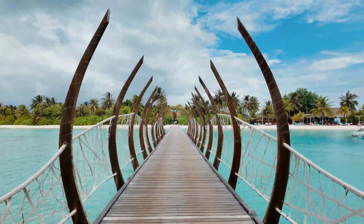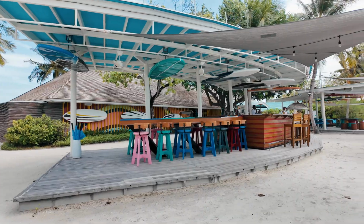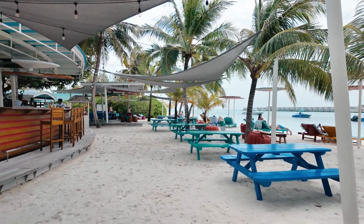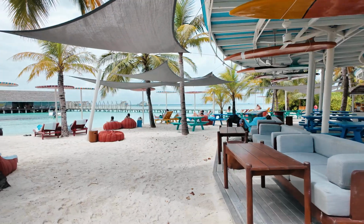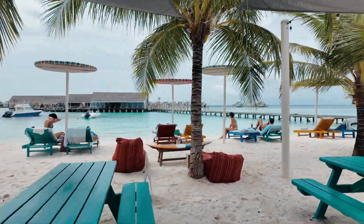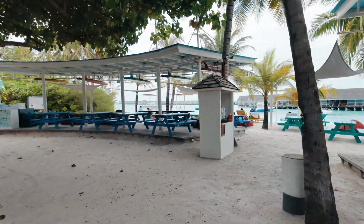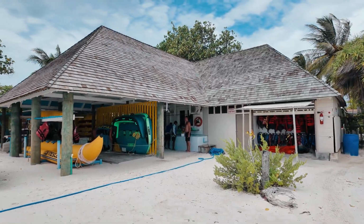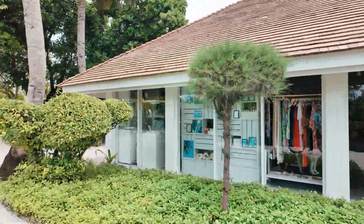Since it was our first full day on the island, we decided to explore on our bikes. Off the overwater walkway, there's a lagoon bar right by the beach. They also serve lunch here, and it's not burgers and fries only. Although the whole island is a long stretch of beach, this particular beach has the most stunning view. There are plenty of seating areas to relax and enjoy the lagoon. The Water Sports Center is located behind the bar, and all non-motorized water sports equipment is free for guests to use. As we continued exploring the island, we passed the reception area, the boutique, and the Alegria restaurant.